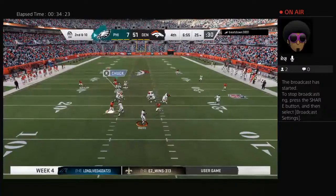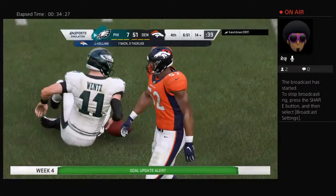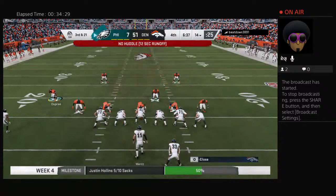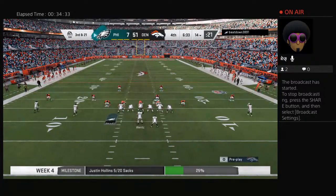To throw, it's Wentz. Nowhere to escape, and he goes down. Eagles coming up here on a 3rd and long, so Wentz and company with some work to do after the sack.